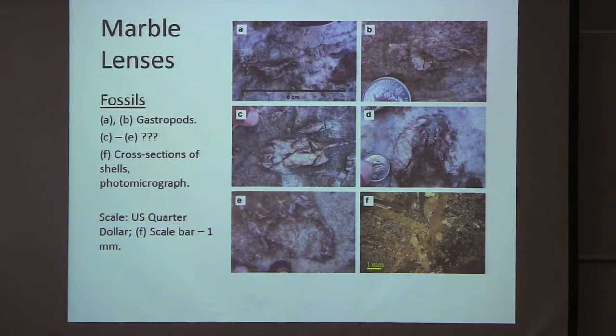In the marble lenses, there are very few fossils, but in fact, this is definitely the big star of the find. Up on top, I found ones that I interpreted as gastropods. There's another one. There are a number of these that I took to be probably the same species of gastropod, all found in the same association. And then there are other fossils that I could not interpret that were interesting.